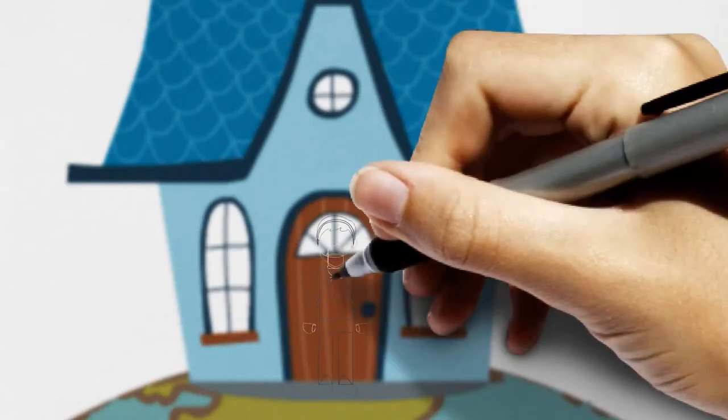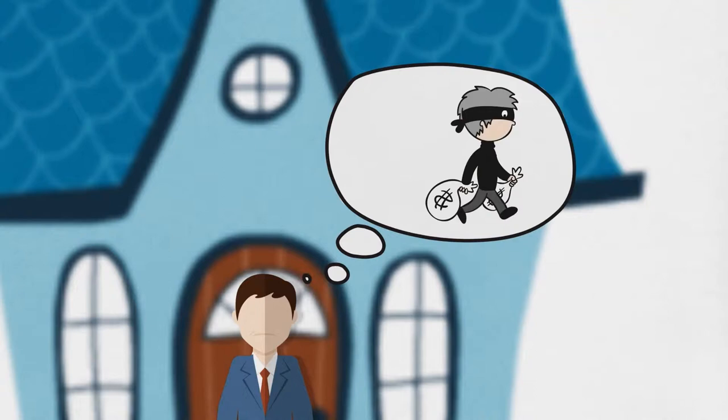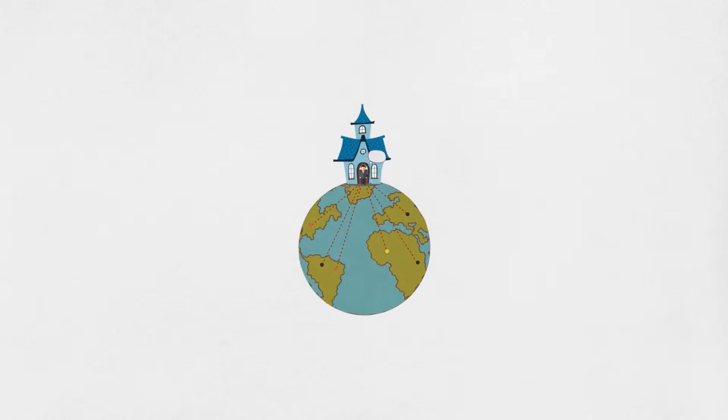Do you have second thoughts about leaving your home because you're not sure what you will return to? Wouldn't it be nice if the whole world were your neighbor and watchman, guarding your valuables and keeping your loved ones safe while you were away? Thanks to modern day technology, the worrying days are finally over.